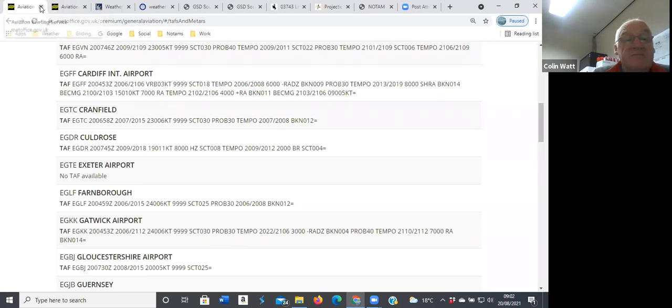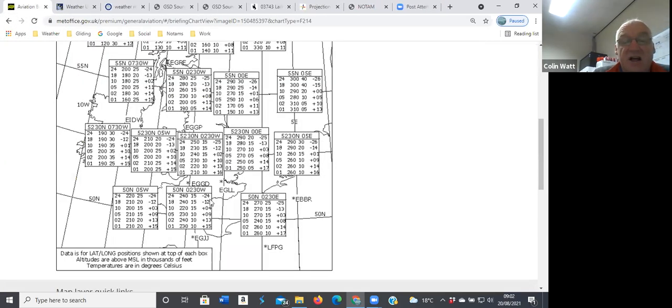The upper winds, again, 230, 240, maximum 10 knots I can find on different models, but picking up very late afternoon, evening time. As you can see from the west, this front starts to make its way in. The winds get a little bit stronger, 20 knots at flying heights in the southwest of the country.